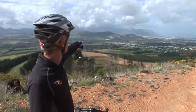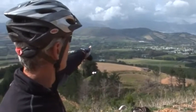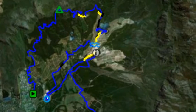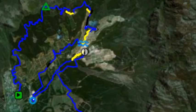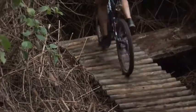First water point is Loudonford Winery, and that's approximately from the start 24.4 km. Just after Loudonford Winery, you're gonna go with a single, nice flowing to Vergelegen. That single is approximately about 3.5 k's. That single will bring you to the point where you're going to cross the river into Vergelegen.